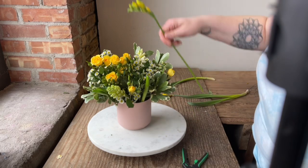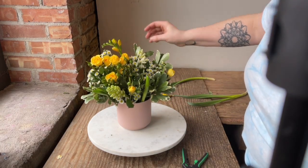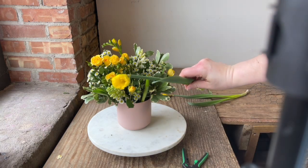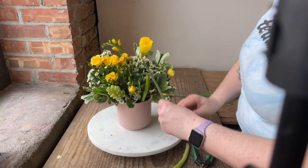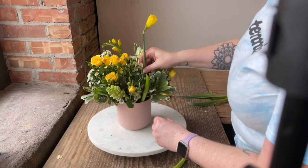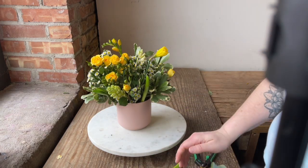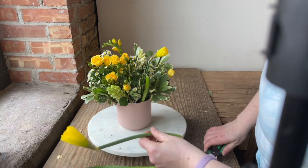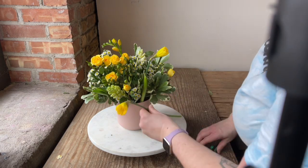Let's add our freesia next. It's such a pretty shape that I like to let it just pop up and out and around, kind of hovering right over the frame. And we'll add our daffodils next, also closed. You can peel off that little papery piece if you'd like to help it along, but it will open up naturally once it's had some time in the warm air. That base and cup shape will open up over the next couple of days.